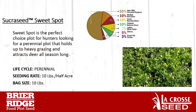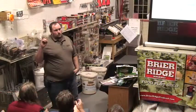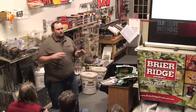Sugar Seed's Sweet Spot. This is a fun mix to play with. They have a lot of stuff in this mix. It's a perennial, and it has something different than most of your deer plot mixes have. They have perennial rye in here. That's a high sugar perennial rye. So your high sugar perennial ryes are going to be the perennial part of it. Now you have some brassicas in here that are going to be annuals, but this is a set mix where you're going to kind of be hands off after we get it going.